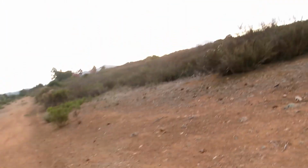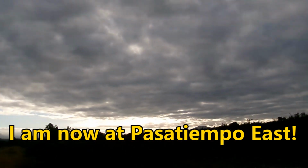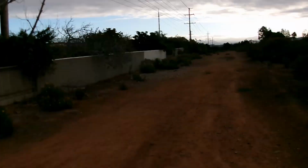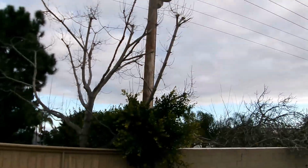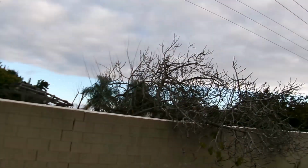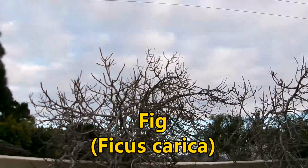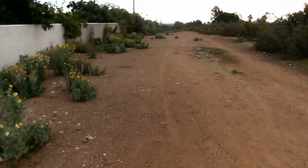Okay, now I'm on the east side. East side of the park now. Let's see what's over here. See what kind of cool stuff I can find on this side. Ooh. What's this? Interesting little tree. There's a big tree. Ficus carica. Very nice. And yes, we already got these coming up.